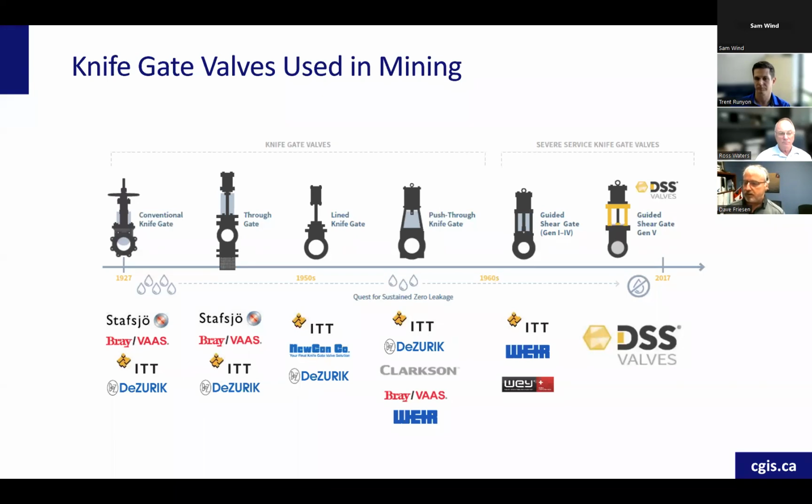Then we started to see in the mid-1950s lined knife gate valves. So these were less noble materials, carbon ductile materials with linings of perhaps titanium or other more noble materials. And this was aimed at applications, again, in pulp and paper, typically bleach stock, where we were starting to add chemistry into the process piping.